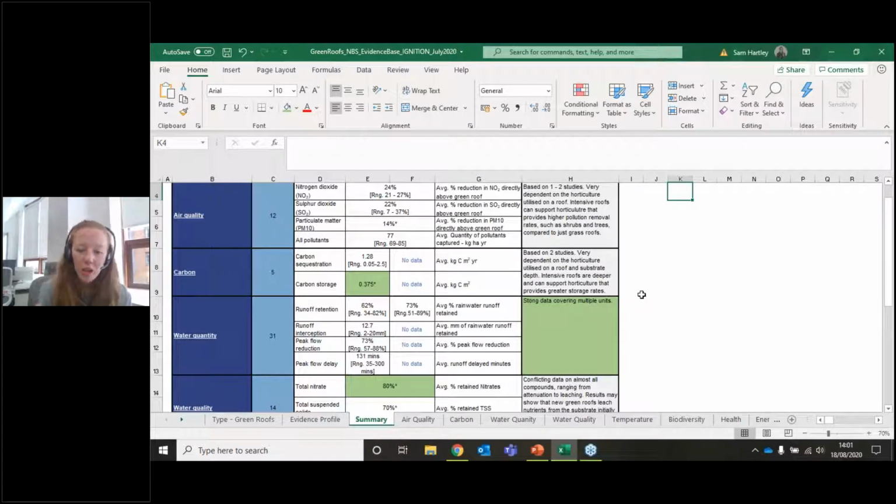There's also a column at the end there which gives a bit more context to some of the information that's been used to produce these summary figures and the limitations that might be there. So we're just hoping this will make it a bit more accessible for you to use, and for a quick use of the data. Of course, it's much better to go into the more extensive data that's available in the tabs, but this allows you to quickly get an idea of what might be the performance of a particular nature-based solution against a particular benefit that you're looking at. So I think that goes through the summary tab, if that's okay, Sam?